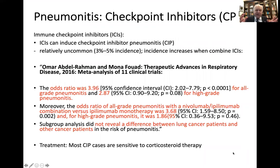On all of these slides, you'll see that I've highlighted things in red. I've left the slides intact because you can access them afterwards. This is a meta-analysis of 11 clinical trials looking at pneumonitis caused by checkpoint inhibitors. It's relatively uncommon: the odds ratio of all-grade pneumonitis over non-checkpoint inhibitor was 3.96, and 2.87 for high grade. So you basically have a 3% incidence of high-grade pneumonitis. If you use Nivo and Ipi versus Ipi alone, for high-grade pneumonitis, the odds ratio is 1.86. Of interest, there's no real difference between lung cancer patients and the other cancer patients.